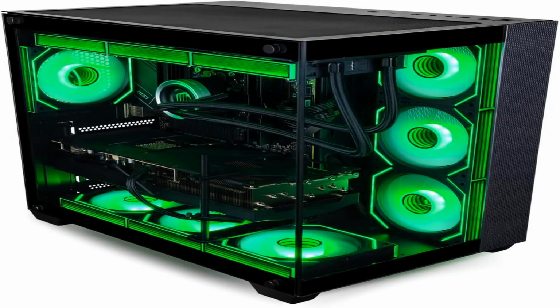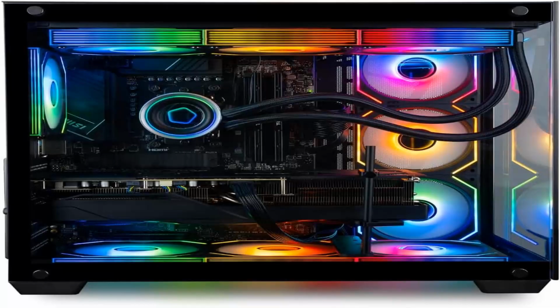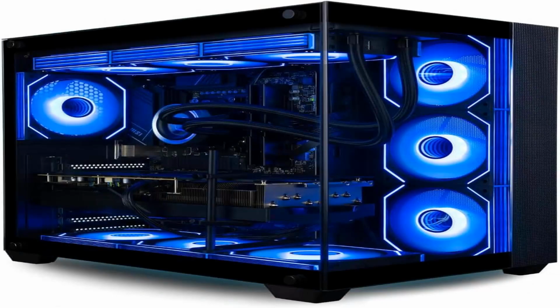Gaming on this feels decisive and alive. High settings stay high, motion stays smooth, and intense scenes don't stutter. It's almost like the hardware knows you're coming.